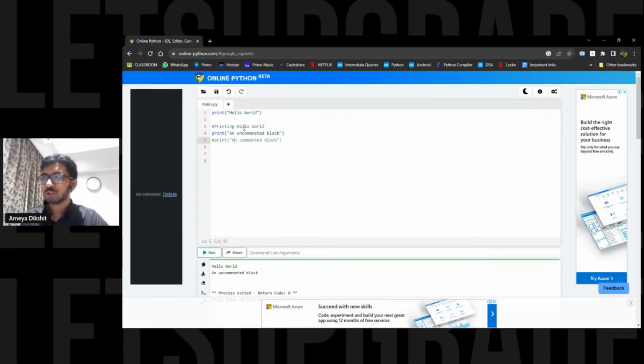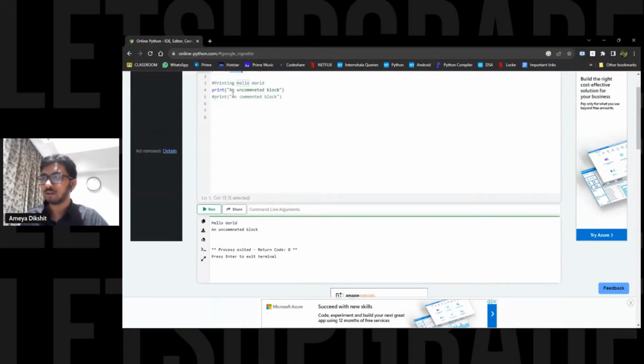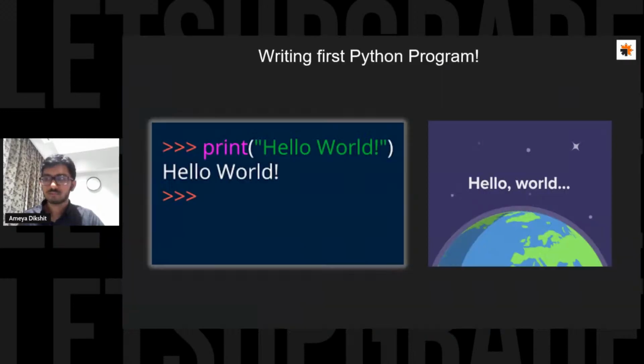As you can see, hello world is printed correctly. Then the uncommented block is also printed over here correctly. So this is how comments work in Python. I hope that you guys have now understood how to print hello world in Python.